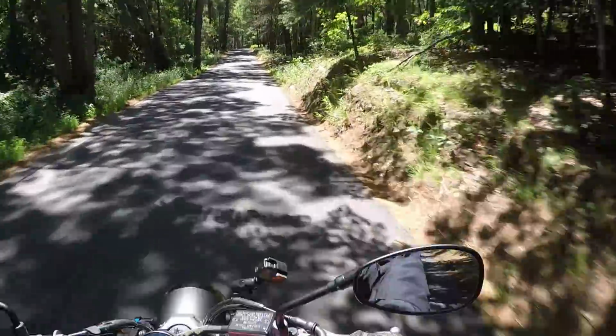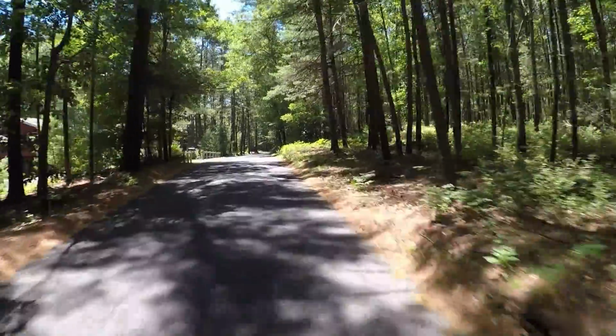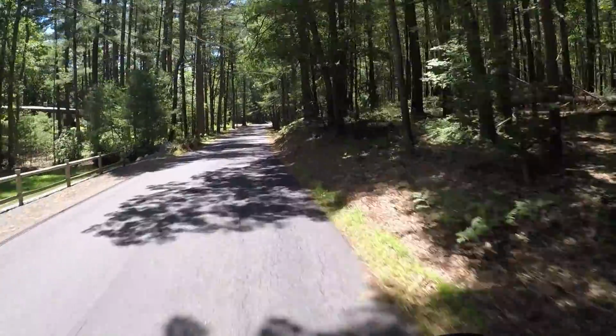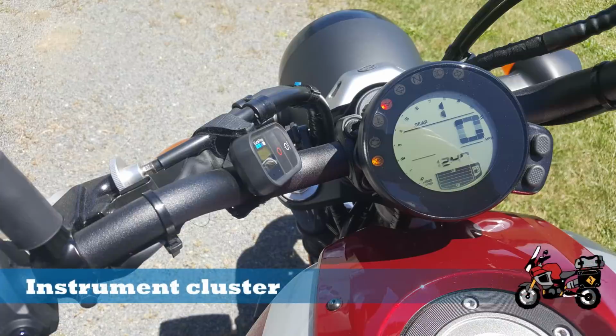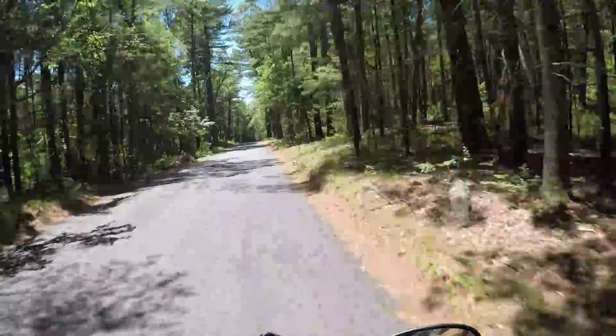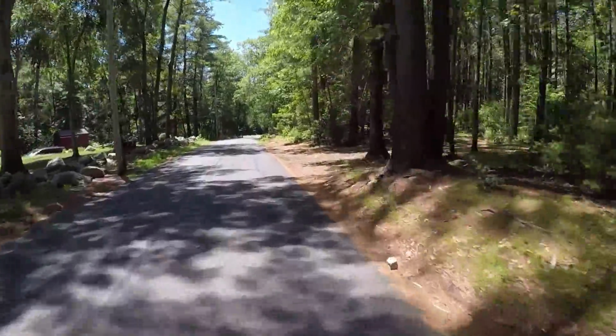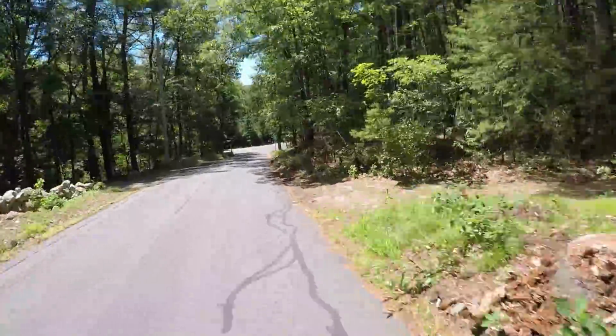Having a Yamaha Super Tenere, all of the controls were where I expected them to be. It has a single digital gauge on it, which works very well, easy to read. However, my one complaint would be that on a retro styled bike, you would think a dual analog tach and speedometer might be kind of cool.